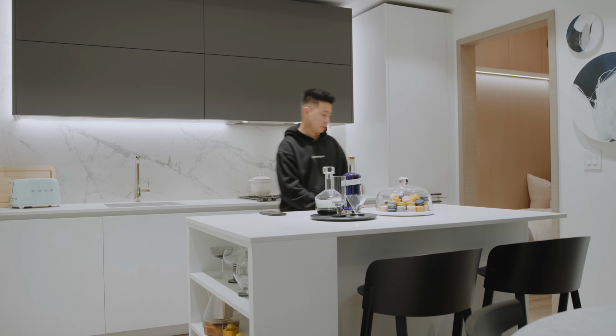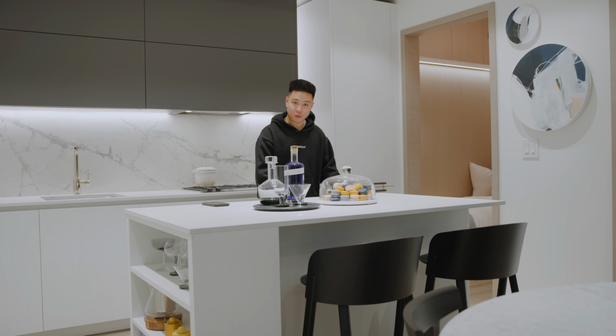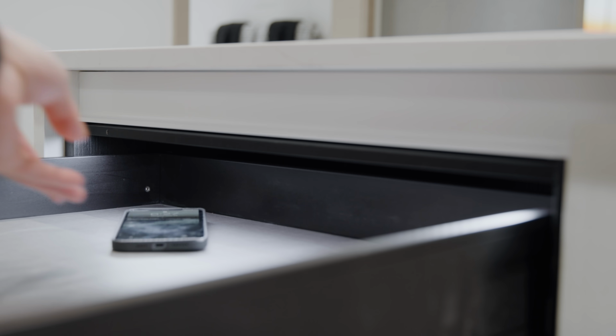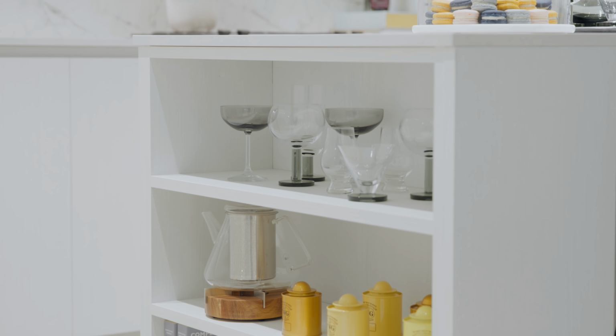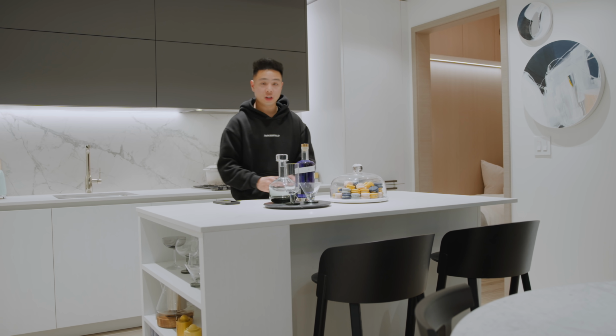And beyond that, some other tech touches are an actual UV drawer right here. So you can just put your phone or tablet after a day of use, put it in the drawer, and it will actually sanitize it. And that's been a very popular product, especially in the last year. Everything is just very well thought out, very compact. I like that the island is just fully open. The sink is actually on that side, so you can have all your prep.